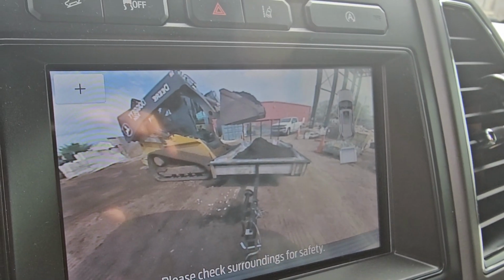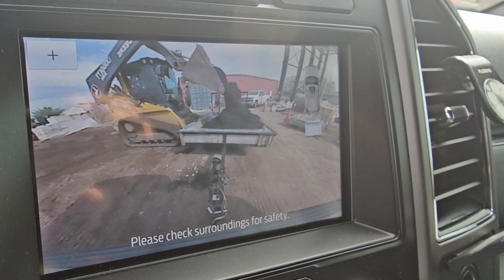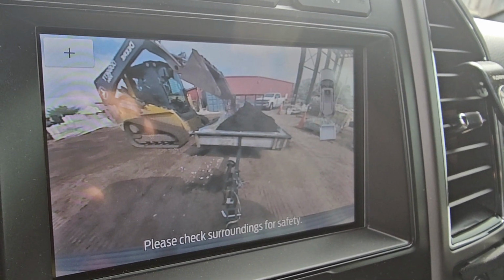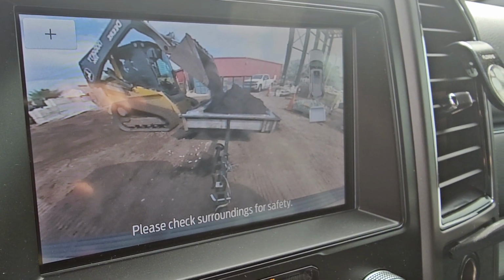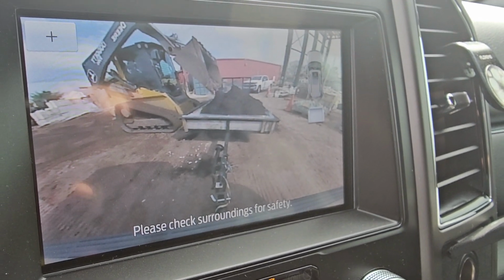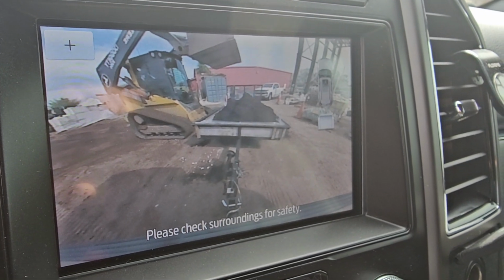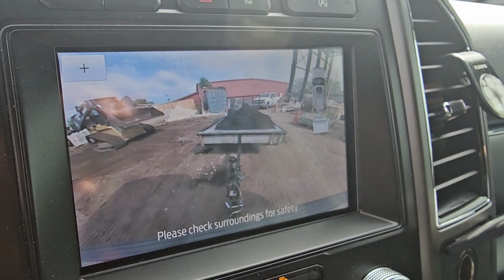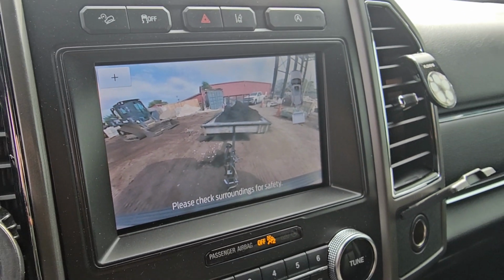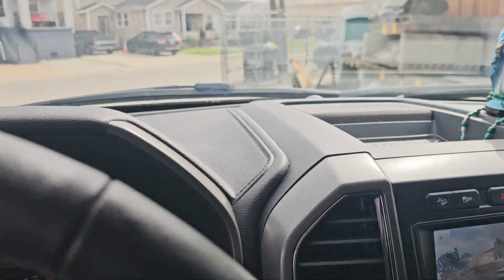Yes, loading one yard of soil on my 5 by 8 feet trailer. It's a utility trailer that I got from Lowe's that takes 1,500 pounds load. So once they load your trailer, they're gonna come and take the payment. It's gonna be cash only.